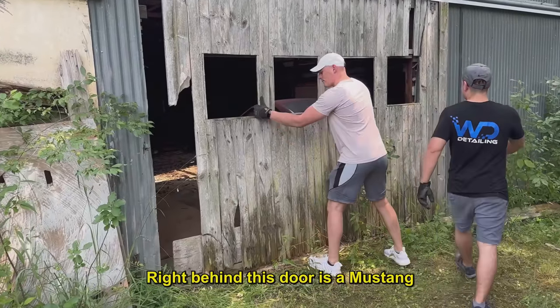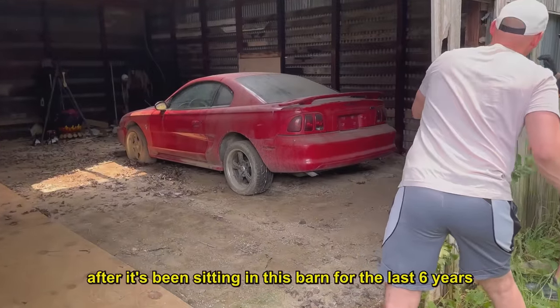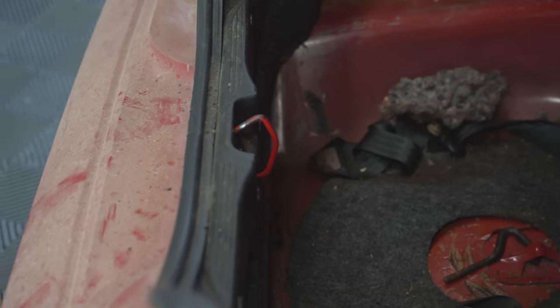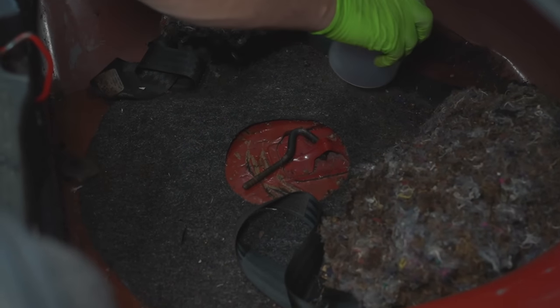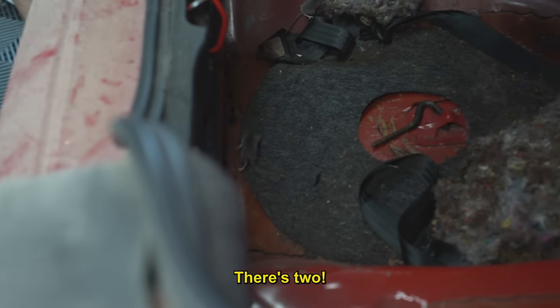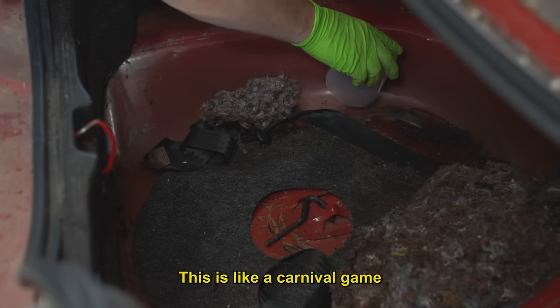Right behind this door is a Mustang that we got called to try to save after it's been sitting in this barn for the last 6 years. And later in the video, once we had it back at our shop, we found a crazy surprise in the trunk. Oh shoot! How many are there? There's two! There's two? Yes! This is like a carnival game.